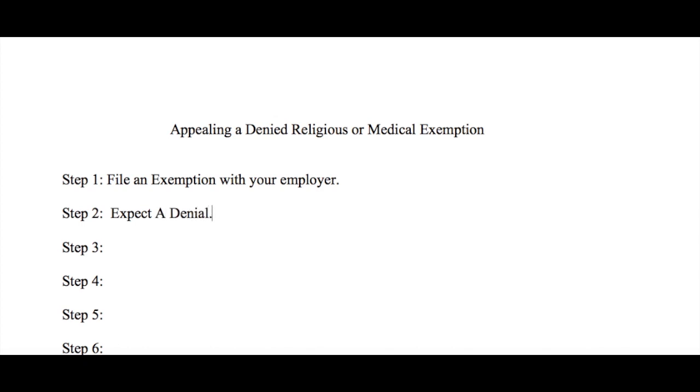Step number two, expect a denial. Many employers do not care about your rights and are gambling that you will not take action against them in court. They will continue to bully you if you let them. Keep a picture, screenshot, or copy of the employer's denial. Your attorney will want to review the denial. Many are sent in a generic auto reply email.